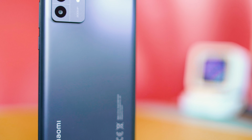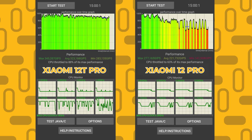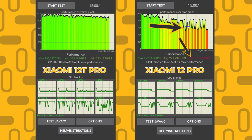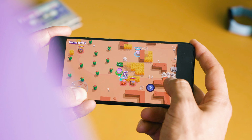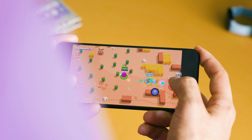Just for the record, this is a side-by-side comparison between Xiaomi 12 Pro and Xiaomi 12T Pro under heavy load, clearly showing that the 12T doesn't lose any of its performance due to throttling under heavy load. Converted into real-life scenarios, it means continuous gaming while the phone keeps its best all the time and ability to execute complex tasks no matter the conditions.